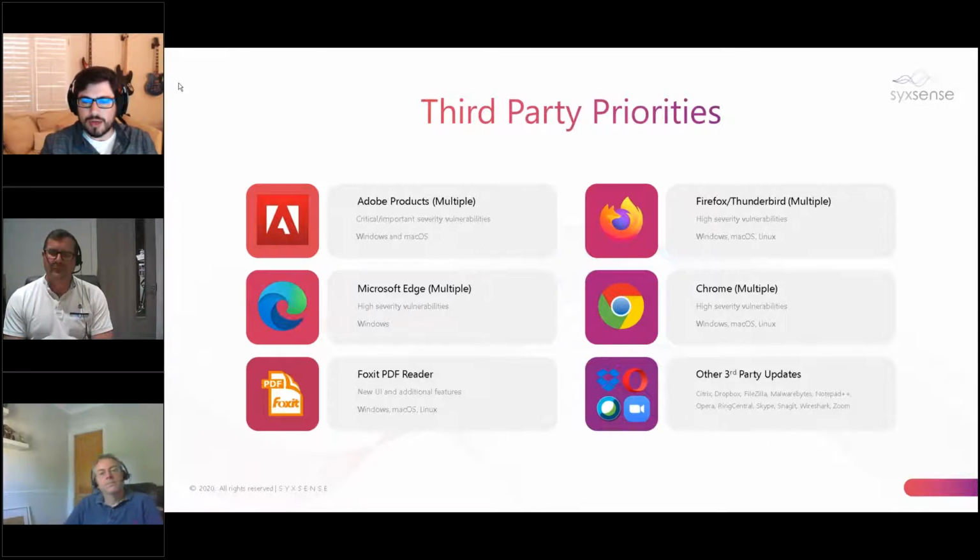Some additional products that have seen updates since last Patch Tuesday include Citrix, Dropbox, FileZilla, Malwarebytes, Notepad++, which has reached version 8 and now includes dark mode, Opera, RingCentral, Skype, Snagit, Wireshark, and Zoom. And Zoom now supports additional group policy options, such as enabling silent auto updates.